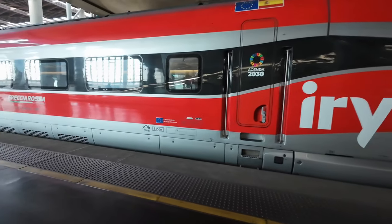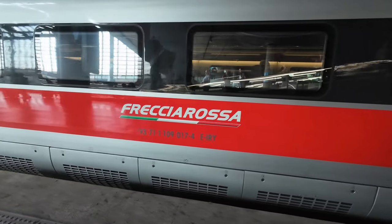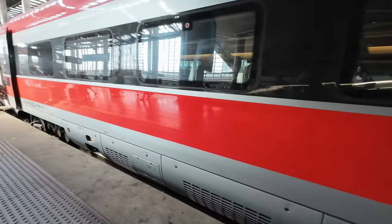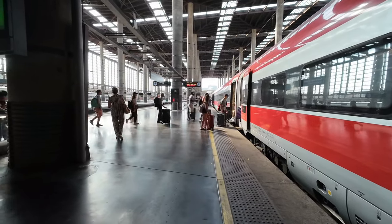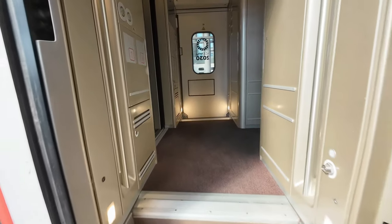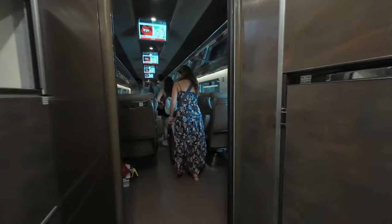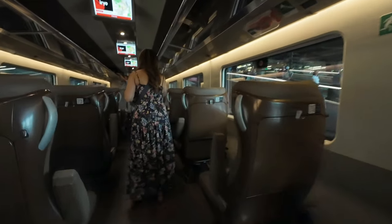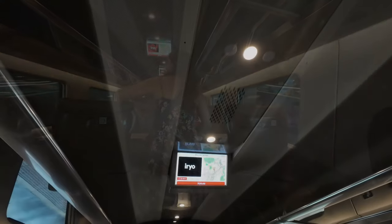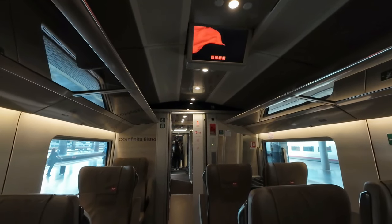It's the Spanish version of the Italian ETR 1000, or as Trenitalia markets it, Frecciarossa 1000. In Spain, it's class 109. These trains were jointly designed by Bombardier and Ansaldo Breda and are currently being manufactured by Alstom and Hitachi Rail in Italy as the result of Alstom's acquisition of Bombardier's rail division and Hitachi Rail's acquisition of the Ansaldo Breda factory in Pistoia, Italy. Operating under Iryo, these trains offer 451 seats across 4 different classes of service.